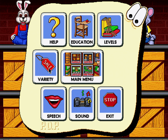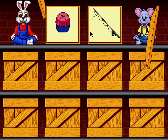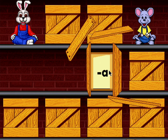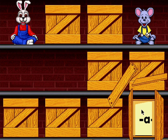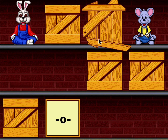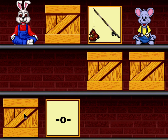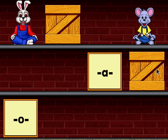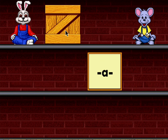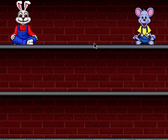Containers, variety, animals, travel, house things, kitchen things, outdoor things, people, playthings, cap, rod, top, hop, hat, rod, hop, cap. You did it!